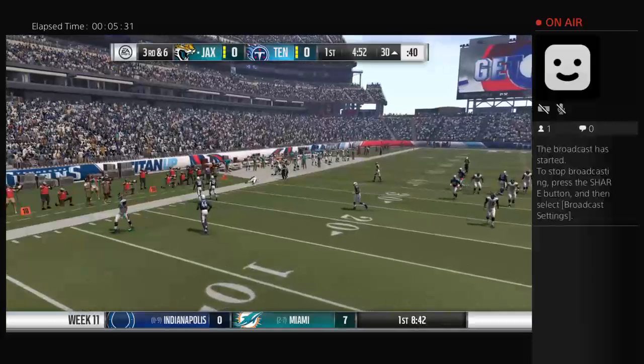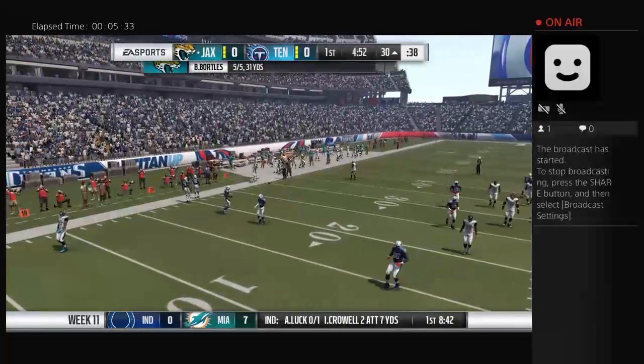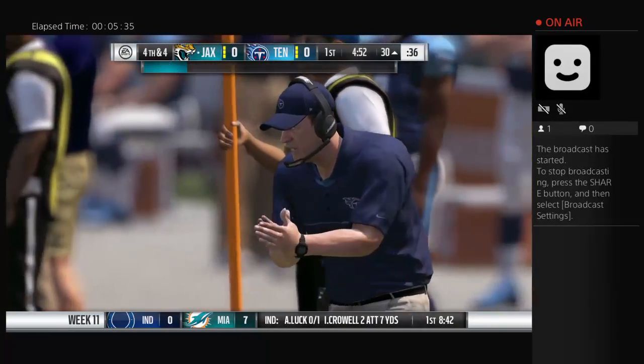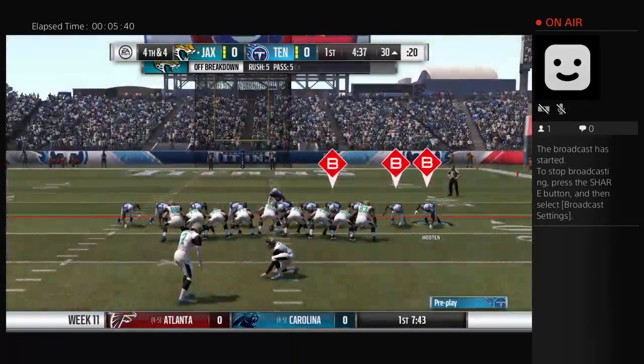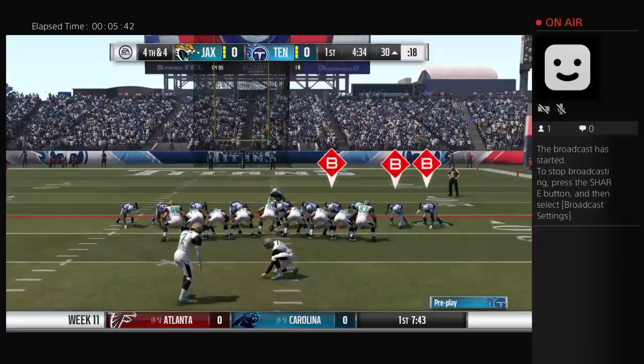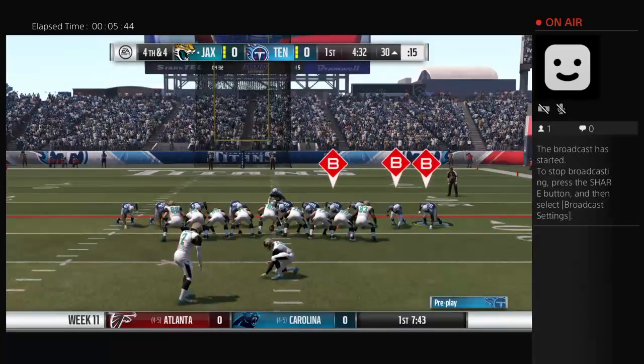To the sideline, and oh, a nice catch there. Made sure the feet were inbounds, and they were. Was that a receiver? Yeah, actually it was. It was a running back who was a receiver on the play.